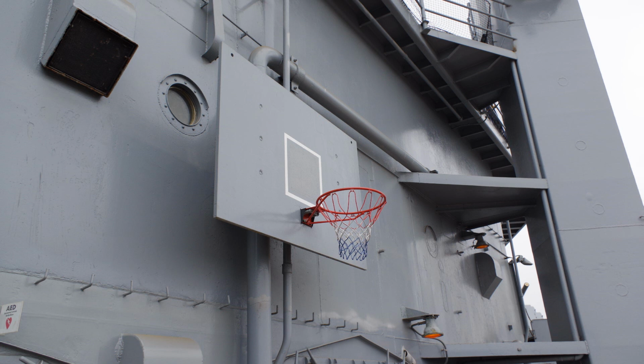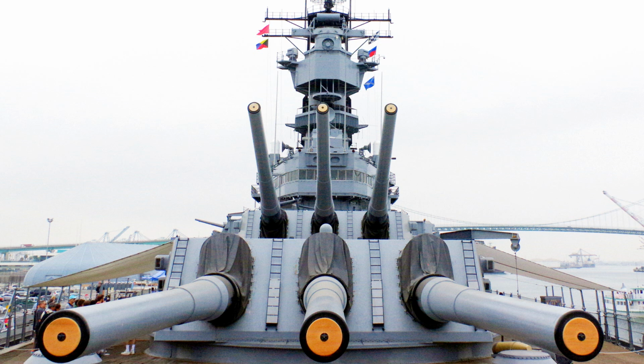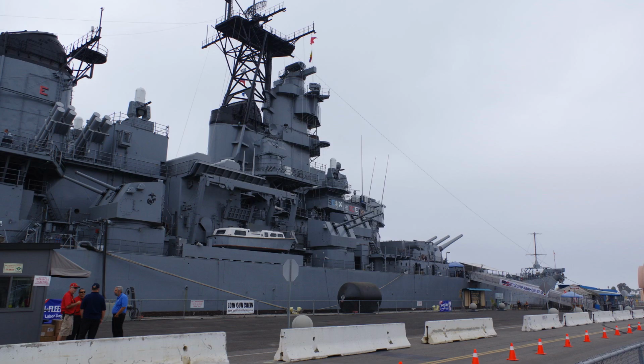Definitely recommend it. It's about $20 to get on board. And every $20 that you spend is $20 less that the state has to fund to try and bring the ship up to speed with the others, because there are other Iowa-class battleships that you can tour that are in far better shape and have more areas open. And that's not intended to be a slight against the USS Iowa. I think that what they've got, like I said, was just fantastic. I just wish there was more of it that was open.